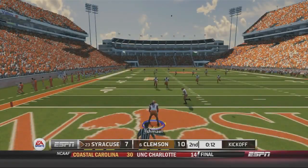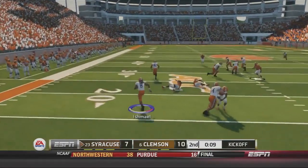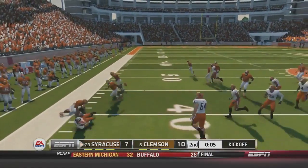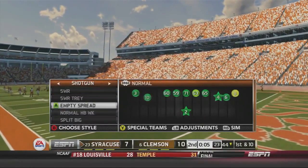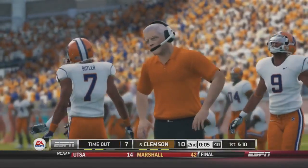Evidently not. Sends it sailing downfield. Ishmael takes it out of the backfield and gets hit. And the 44-yard line, 5 seconds left in the half. Three timeouts for Syracuse.